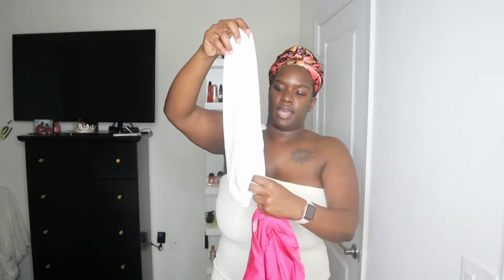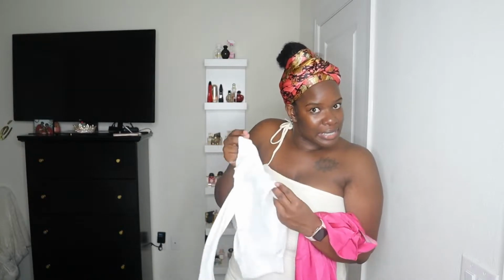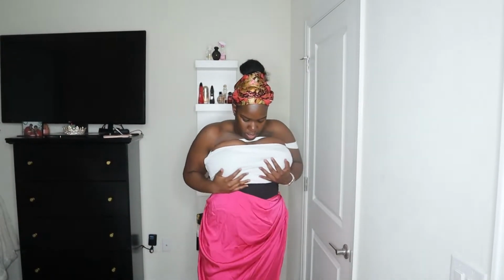I think this is a top, kind of like an asymmetrical top. So I'm gonna put these on and see what I do. I could already tell this thing gonna work, because as I say numerous times, I got tig old bitties. And this is itty bitty, this is not tig old bitty, this is itty bitty. Where it's gonna go, let's see, y'all. All right y'all, so this is this top.